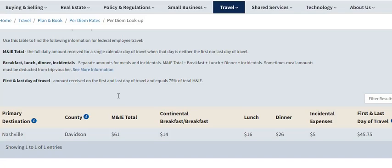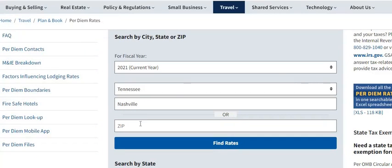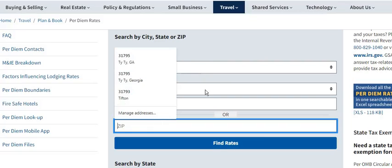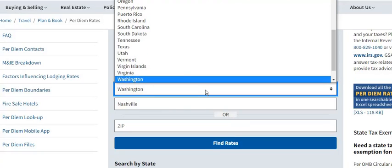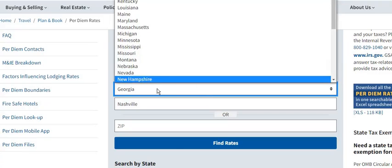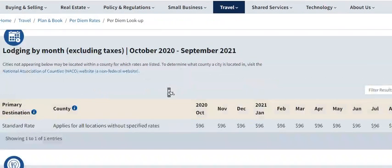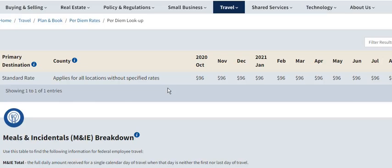Okay. Now these numbers here are specific for Nashville. If I typed in a different area, those numbers will be different. Let's try another area here. Let's try a small town. Do Georgia. Let's do Waycross, Georgia. All right. Now, I know there's a hospital in Waycross, Georgia there.